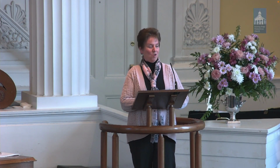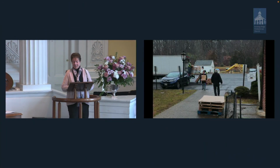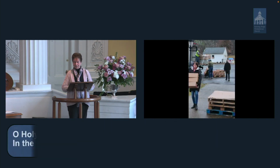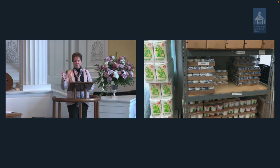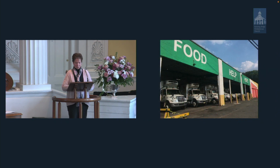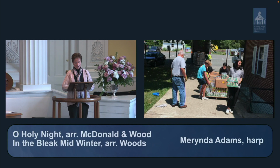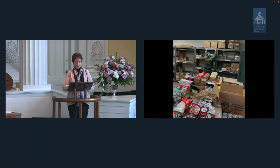As many of you know, one of our big hands-on missions here at this church is God's Co-op Pantry. The pantry's been helping the food insecure in this area since 2011. It's located in a room directly behind the sanctuary at Good Shepherd Church in Bernardsville on Route 202 or Minebrook Road. We have about 50 volunteers that help all the time from this church as well as other local churches, and they help to keep it running.